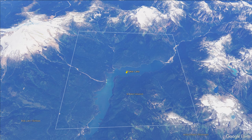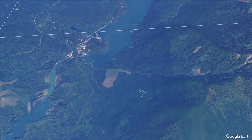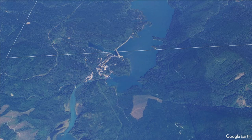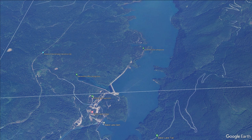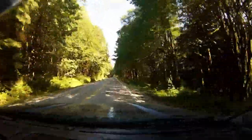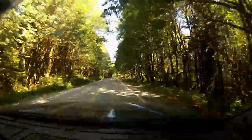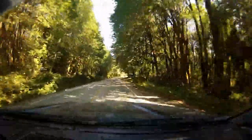The next place we're going to take you to is about 10 miles north of Concrete, Washington, and it's called Baker Lake. Located in northern Washington, the lake is situated in the Mount Baker-Snoqualmie National Forest, and Baker River Valley southwest of the North Cascades National Park, and it's fed by the Baker River along with numerous smaller tributaries.